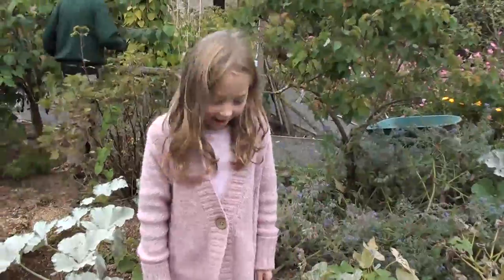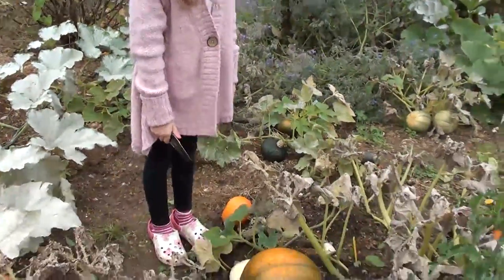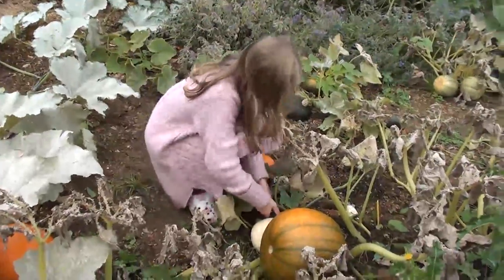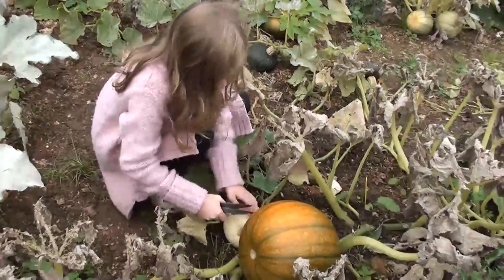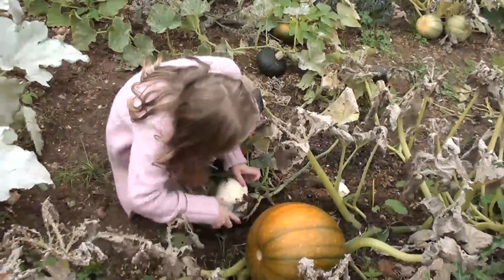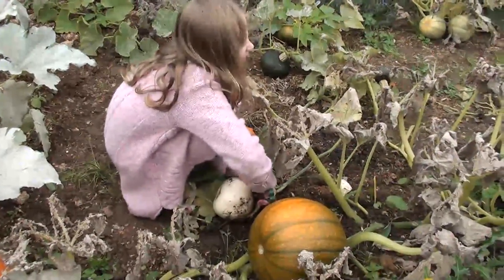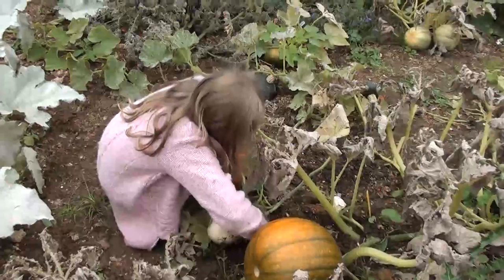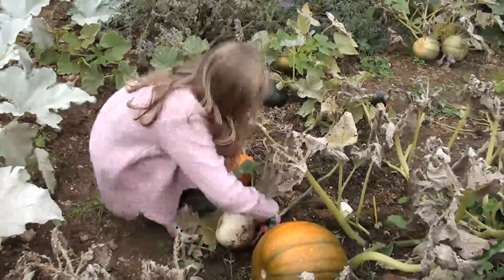Hello. I managed to find my pumpkin and it's tiny. So I need to harvest it, and I can't chop it. Millie, are you using your scissors? Yeah. Oh, come on. These scissors don't work. Daddy, can we borrow your pumpkin? Okay, thank you.